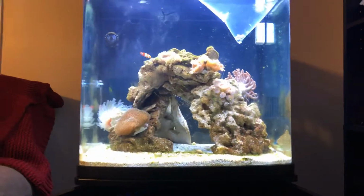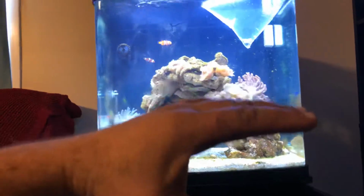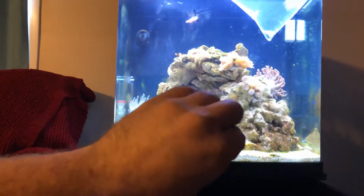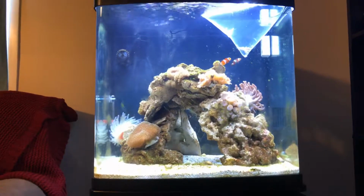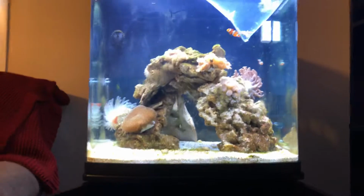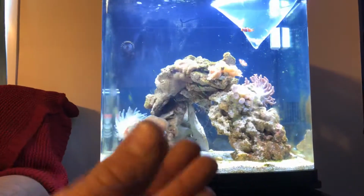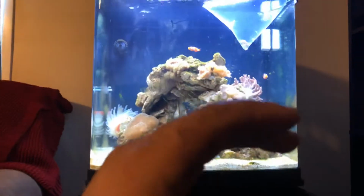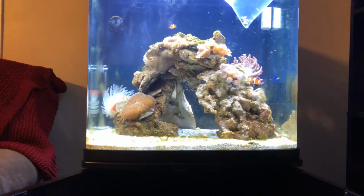I have the carbon filter, that's the top layer. I have some ceramic balls, basically for the bacteria, but I really don't need them since I have so much live rock. I just temporarily threw those in there for now. And then I also have another carbon bag, a really big one, that's supposed to be good for 1 to 3 months, depending how you run it and set it up.